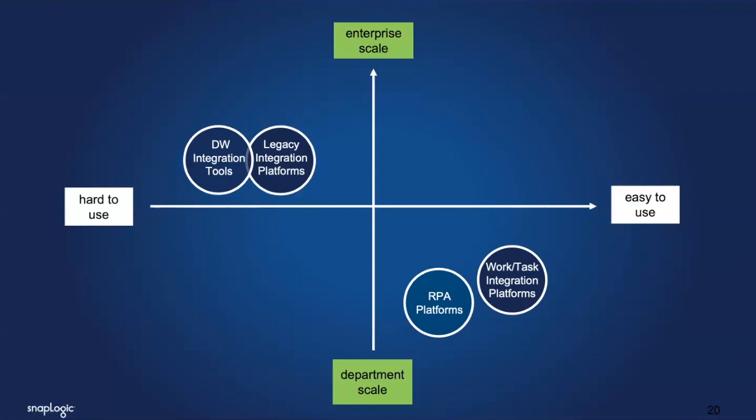And then increasingly, you see data warehouse tools embedding more integration capabilities into the data warehouse, i.e. virtualization, or if you prefer, lock-in. Now, they might be able to achieve a decent amount of scale, but they're hard to use because if you have embedded integration tools in a data warehouse, that generally implies that you have to be a data engineer with some scripting skills and capabilities, and that pretty much blocks having a business user use that type of technology to build their integrations. And so SnapLogic, where we feel we are positioned, is in the upper right, where you have the advantage and the combination of being enterprise scale along with ease of use.